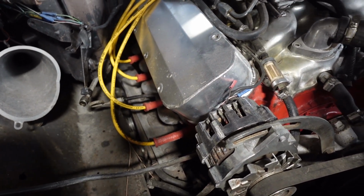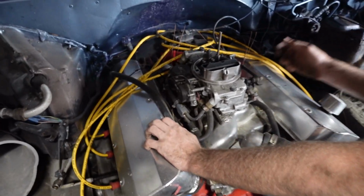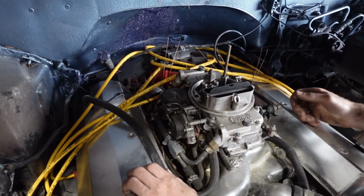Yeah, the choke's working. So you should be able to whack the throttle a little bit. Like just... no. See, yeah, the choke's not working. It don't matter. We don't need choke where we're going.